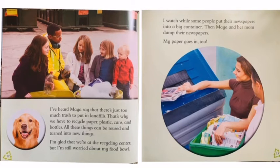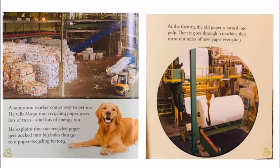I'm glad that we're at the recycling center, but I'm still worried about my food bowl. I watch while some people put their newspapers into a big container. Then Maya and her mom dump their newspapers. My paper goes in too. A sanitation worker comes over to pet me. He tells Maya that recycling paper saves a lot of trees and a lot of energy too.